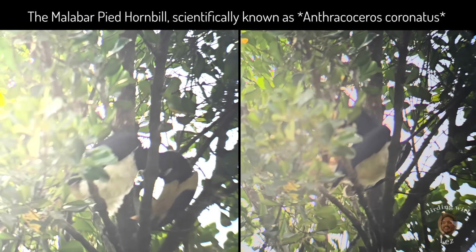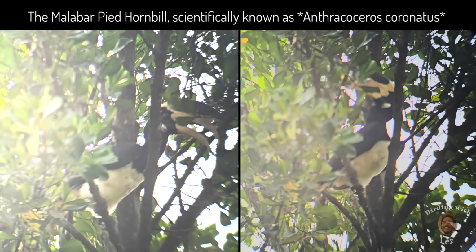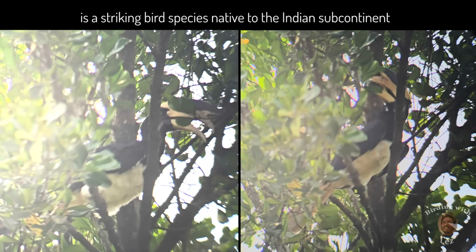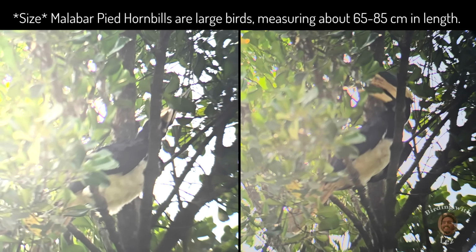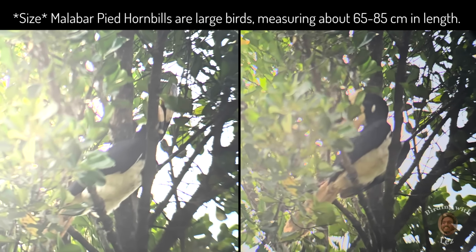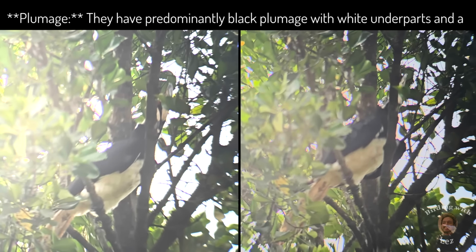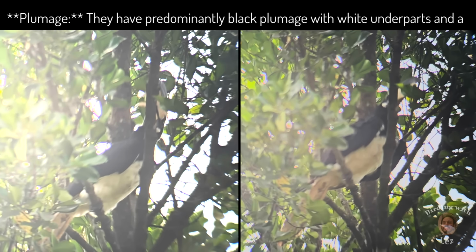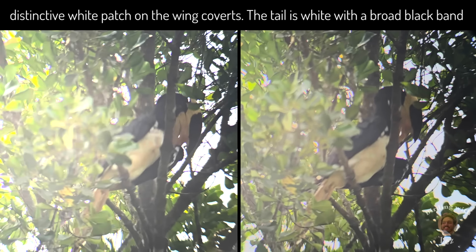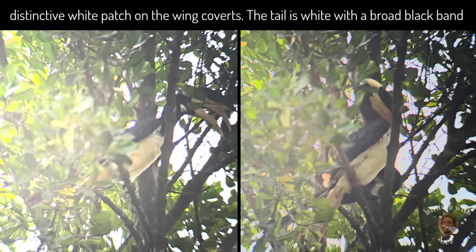The Malabar pied hornbill, scientifically known as Anthracoceros coronatus, is a striking bird species native to the Indian subcontinent. Size. Malabar pied hornbills are large birds measuring about 65 to 85 centimeters in length. Plumage. They have predominantly black plumage with white underparts and a distinctive white patch on the wing coverts. The tail is white with a broad black band.